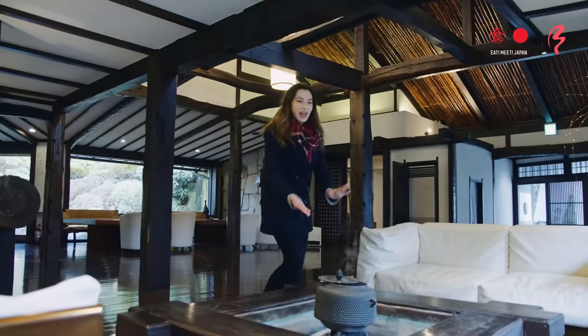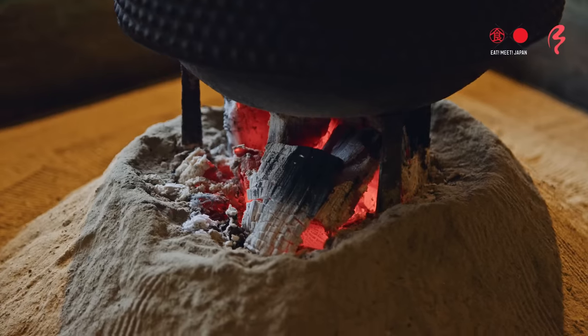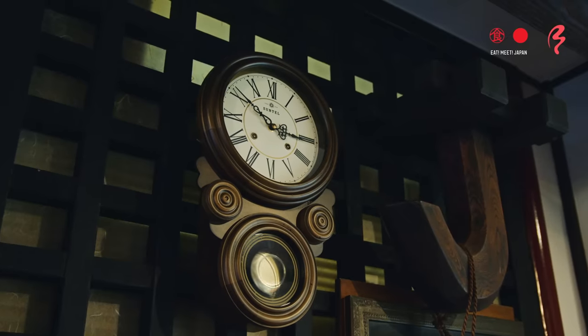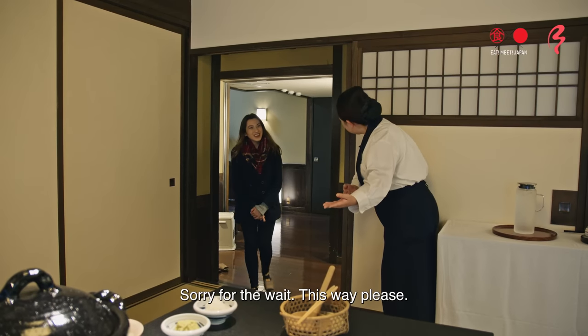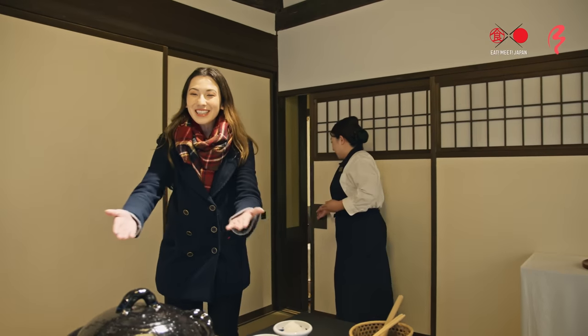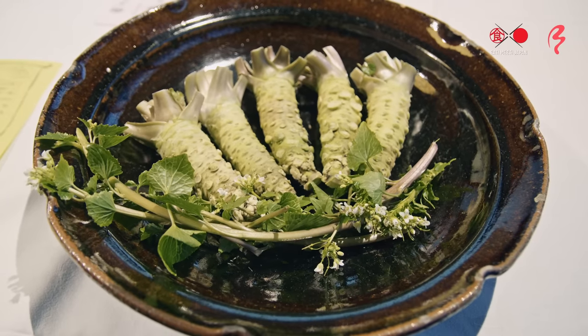Look at this, they even have a type of irori, which is an indoor fireplace where you can boil water, make some tea. In the old days, they would even be cooking here. This is beautiful. Look at this amazing spread. This is the wasabi that I picked earlier today. I cannot believe it. It looks so much nicer than when I first picked it.